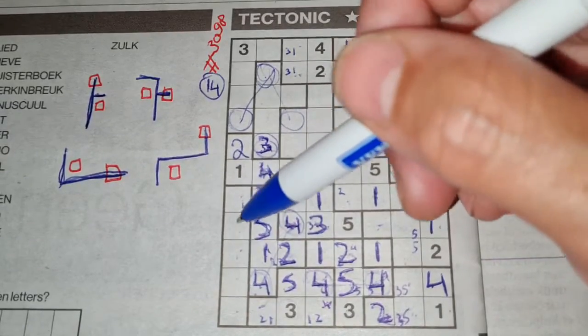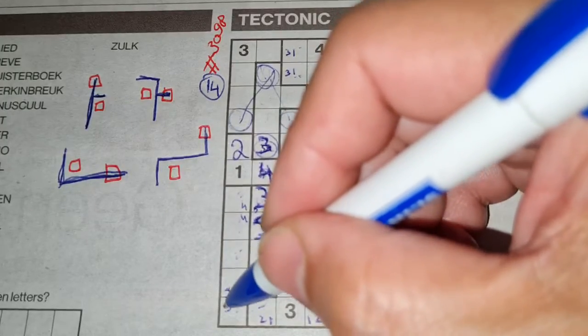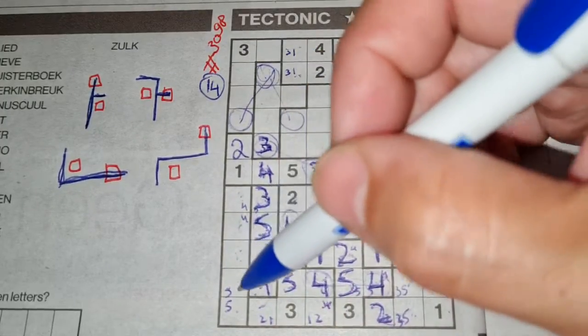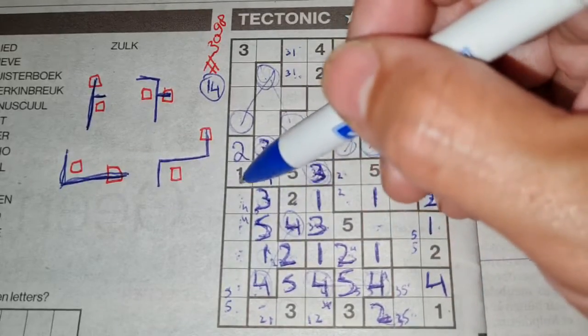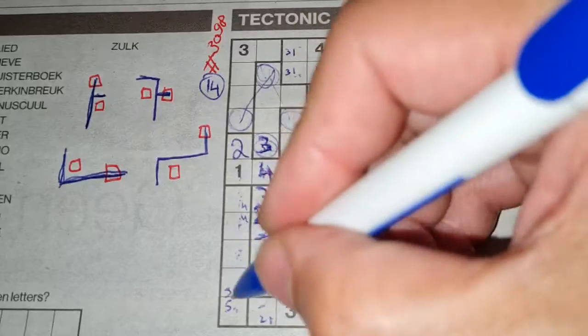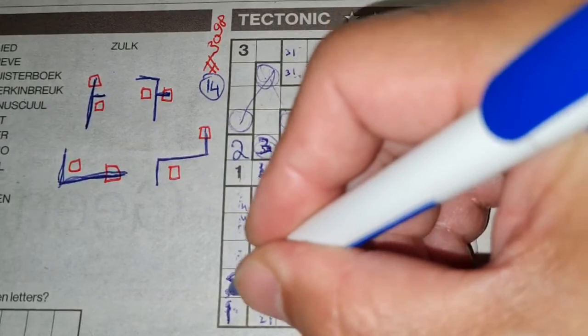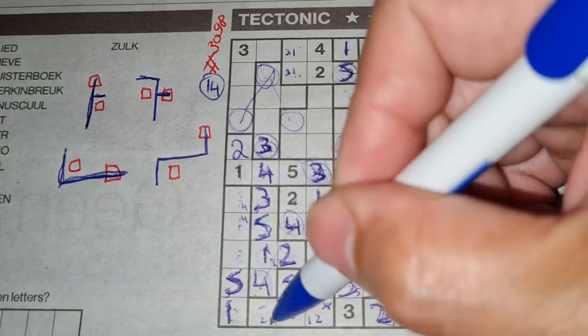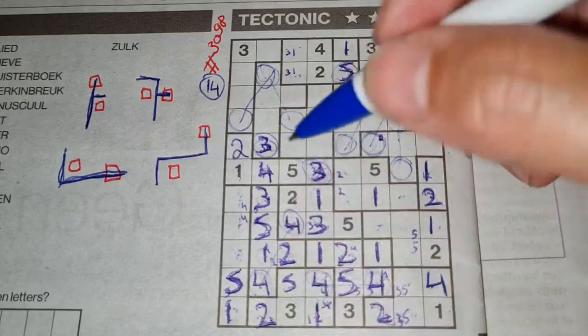These 3 boxes cannot be a 5, so the 5 could be here, could be there. These 3 boxes cannot be a 1. That box cannot be a 1, so 1 box left for the 1 should be here, and I've eliminated the 5, so the 5 goes there. Now we have a 1 here, so this box can be 1 anymore. That box should be a 1, and this box should be a 2.